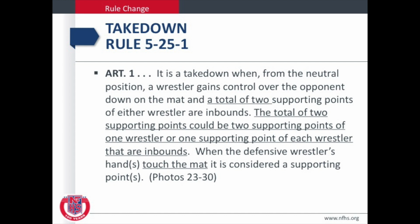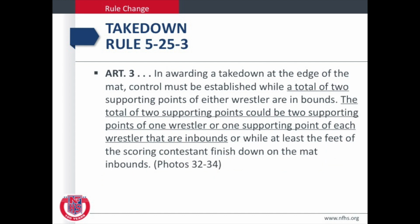Note that besides the addition of the total of 2 supporting points statement, the definition of a takedown has changed from when a majority of the defensive wrestler's weight is borne on hand or hands to when the defensive wrestler's hand or hands touch the mat. This is the same takedown definition provided 2 slides prior.